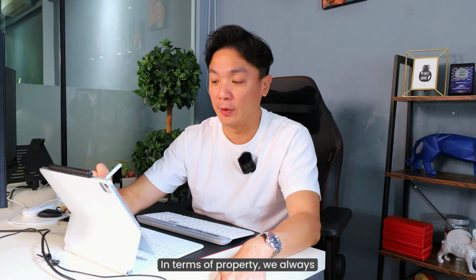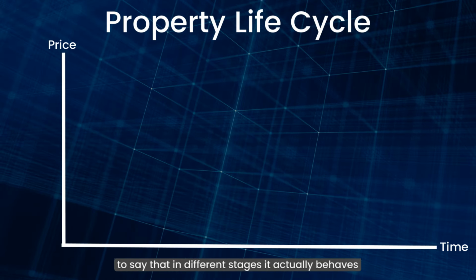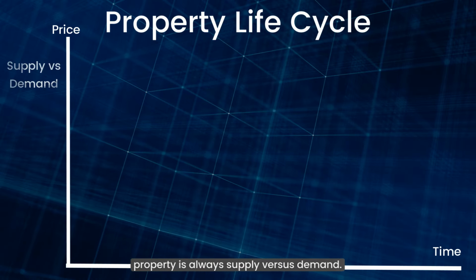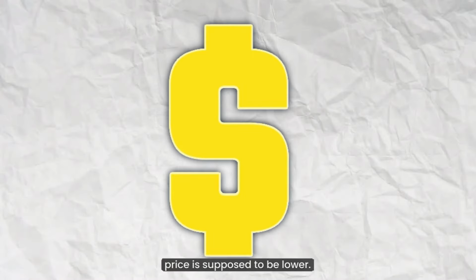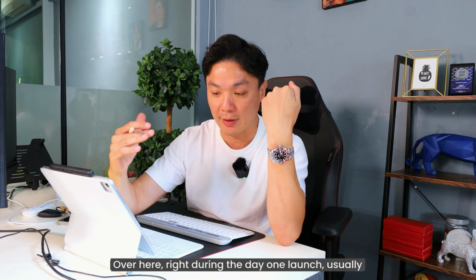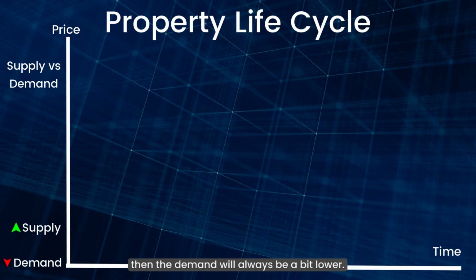In terms of property, we always call this the property life cycle. What I mean by property life cycle is that in different stages, it actually behaves differently, largely due to supply and demand. We always know that buying a property is always supply versus demand. So whenever the supply is higher, the price is supposed to be lower, and whenever the demand is higher, the price has to be higher, and vice versa. Over here, during the day one launch, usually developers will have an immense amount of supply, and then the demand will always be a bit lower.